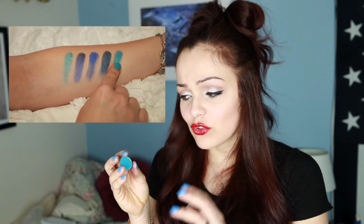This next color is Poolside, and this one again is so summery. It's reminding me of Chickadee and Mango Tango, even though they're all completely different colors, but that springy, summery vibe is so true in this color. It's such a pretty color. It's like a teal, and I think it's got a gold reflect in it.